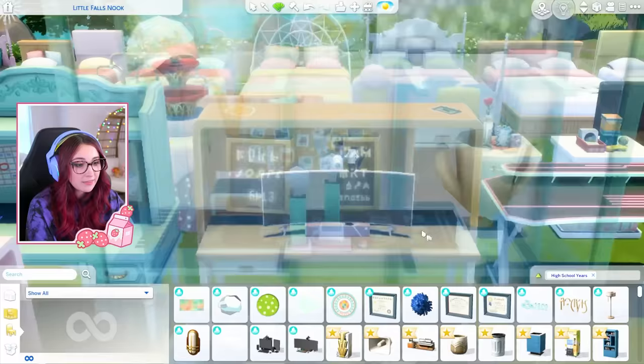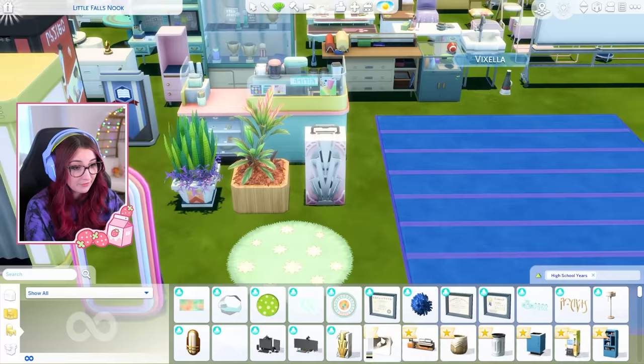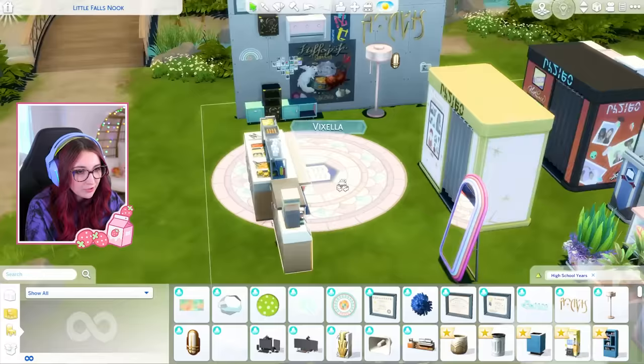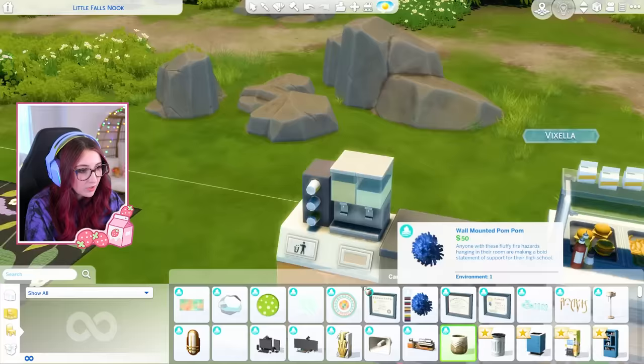I'm genuinely like extremely happy about that. What is this? Oh, these are speakers. Very fancy. Oh, the high school PA speakers. I assume that goes on the wall. Yes. All right, this is the cafeteria where the students get their lunches. Food looks pretty good, not gonna lie. A wicker bin, that's cute.